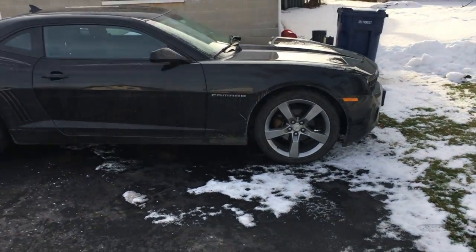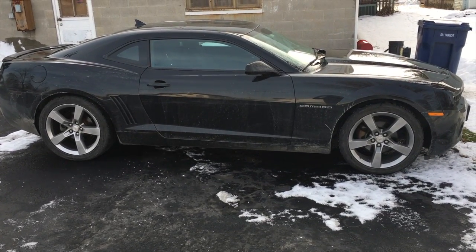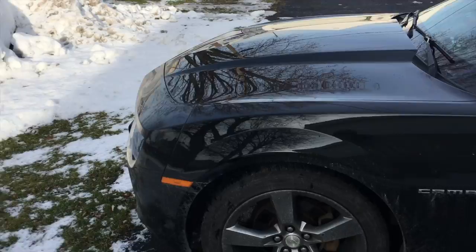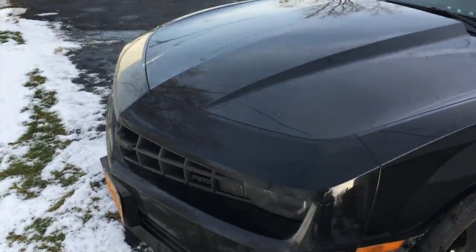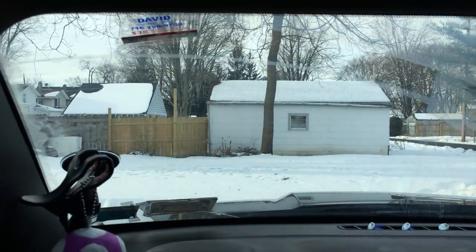So yes, the windows are smaller. I've had this car now for around 8-9 months, and honestly, I've gotten used to it. I will say at first it was a big adjustment, because if you're coming from a normal four-door car or an SUV, you're used to there being a ton of visibility. It's definitely a different experience, but let me show you.